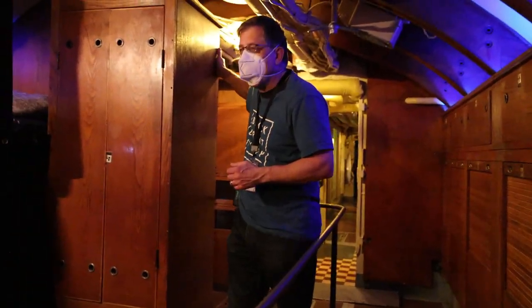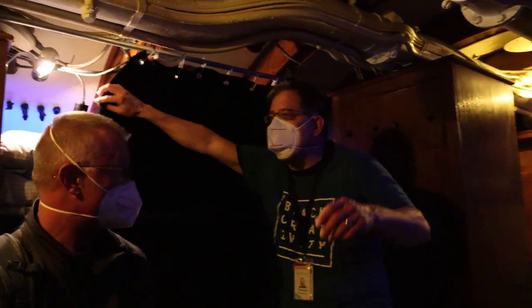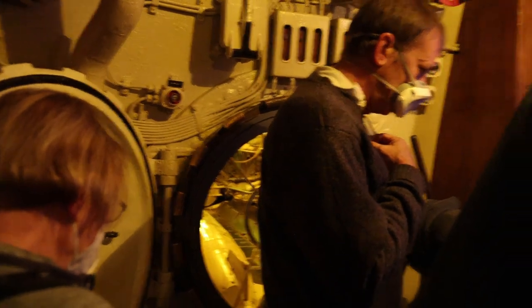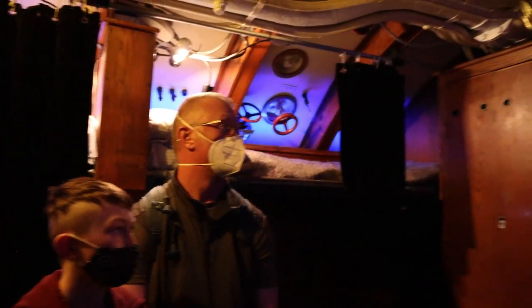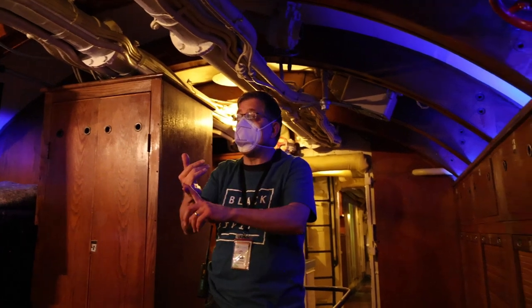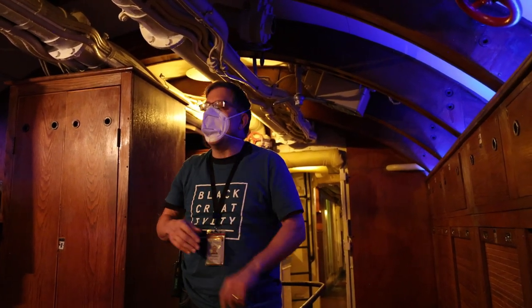Officers' quarters, this is where the lowest-ranking officers would have slept. They got a privacy screen. Take a look in the forward torpedo room. That's where the enlisted sailors slept. They slept with the torpedoes. All of these crew members would have practiced something called hot bunking. 59 crew members shared 35 bunks. At the end of a shift, a sailor would get into a hot, sweaty, smelly, lice-infested bunk.